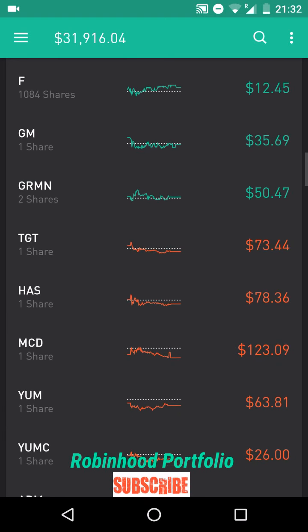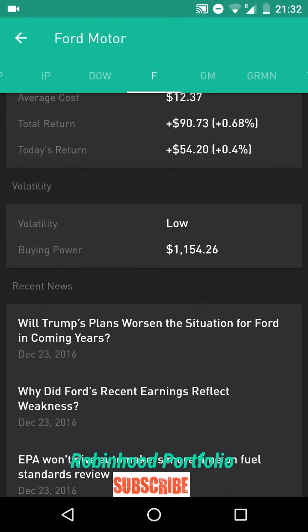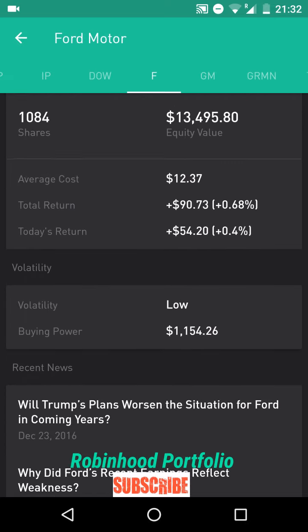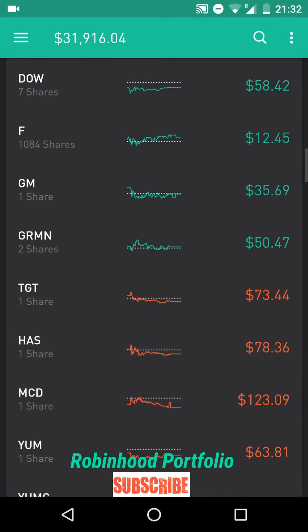One of my favorite stocks, in the middle here, actually at the top now, is Ford, an American automotive company. As you guys know, it's a blue chip, high dividend yielding stock. Large market cap, $50.43 billion. It's got a great dividend yield, 4.819%, and I think it's got great long-term potential, and it's very, very cheap, $12.45. I think that would be an excellent stock to buy for new investors, and/or those investors who don't have a lot of capital but want to get some experience buying and selling stocks.